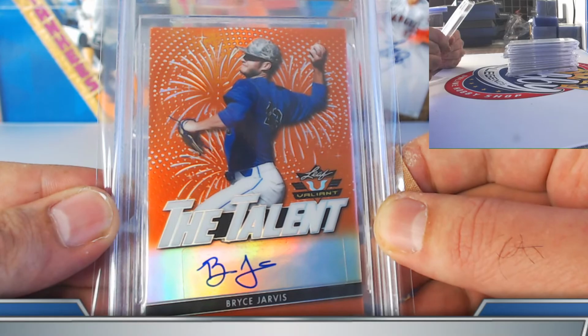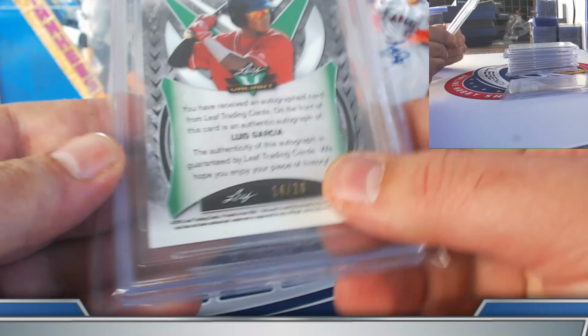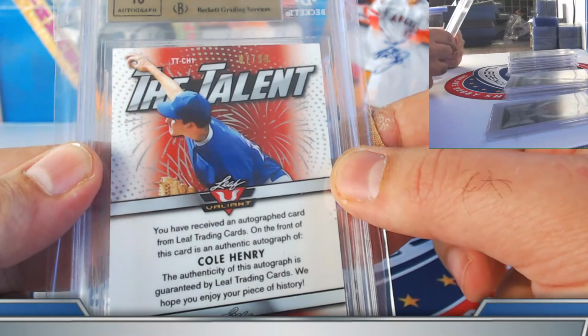Bryce Jarvis on the orange. Luis Garcia to 20. I like they put the numbering on that too. Purple 19 flashback, Luis Garcia on card out of 20. Bobby Miller blue out of 50 for the Bobby Miller spot. Cole Henry on the green. Talent autograph out of 99. Robert Hassel way back. That was our first slab there.